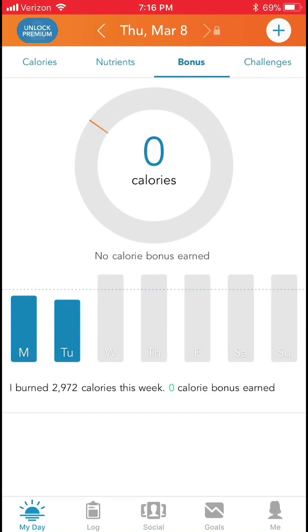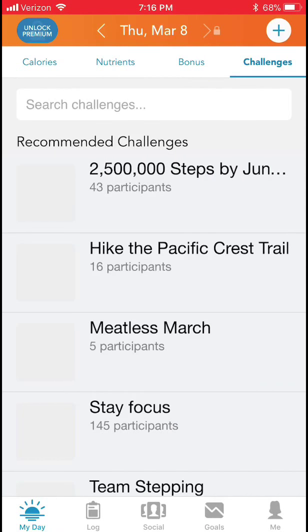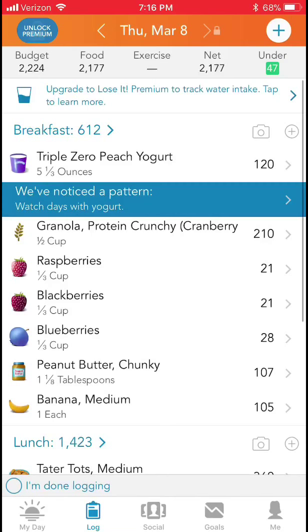Now on the bonus, you'll get bonus points if you exceed your workouts, or stay under your daily caloric intake, and it'll give you bonus calorie points. The challenges, I've never really done the challenges, but it's a community on Loseit that you can go in there and join these challenges along with other people. As you can see, there's different participants in different categories, so it might be kind of fun and inspiring to you.